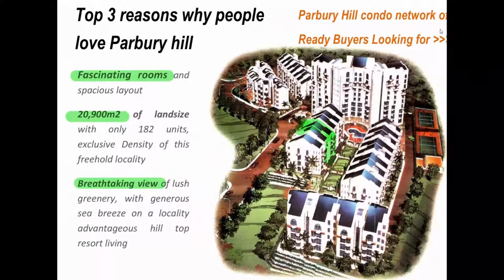And on top of that, even on the level one unit itself, you get to have an elevated view, and the unit is breezy with the southern orientation breeze coming in from the east coast.